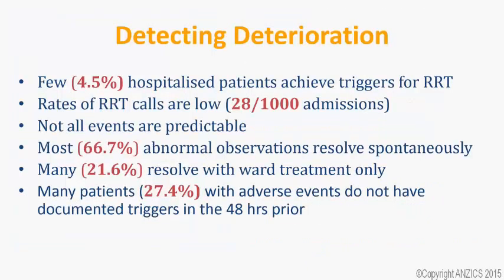And to compound the fact about the deterioration, this is sort of the paradigm that we're working with. If you look at a whole hospital approach, only less than 5% of patients within the whole hospital have triggers within any 24-hour period. And the workload of rapid response teams, or those kind of escalating, it's only about 28 per 1,000 admissions.